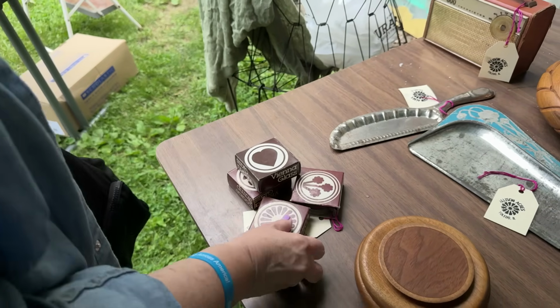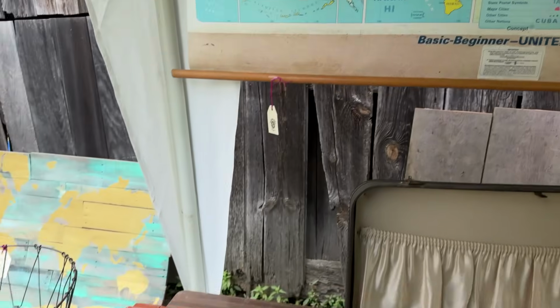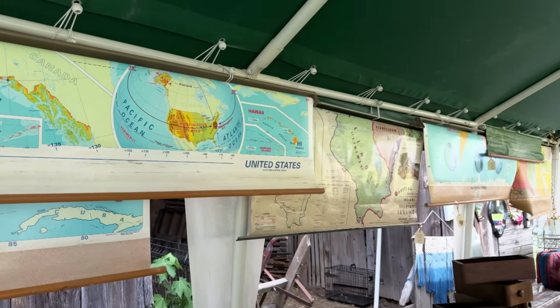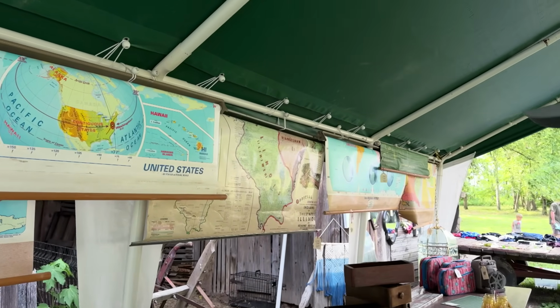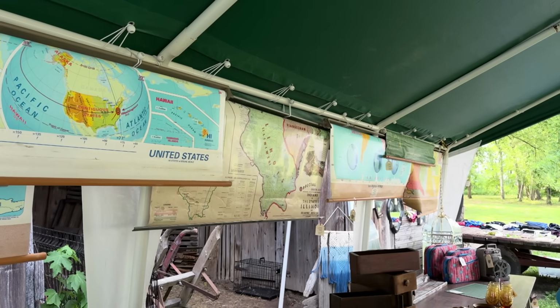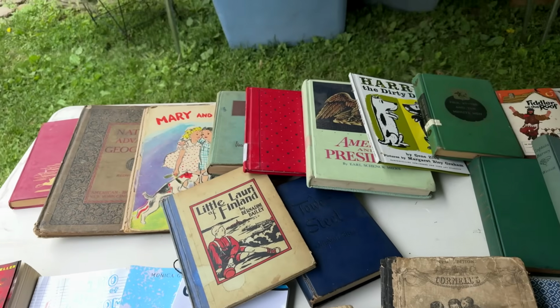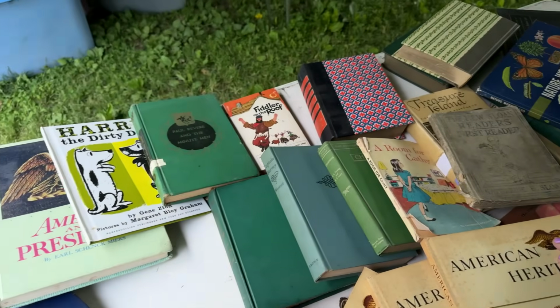All right. Very good. And then look up here. What am I looking at? You see all these vintage maps? Oh, those are like what you'd have in school. I know, right? You pull them down. State of Illinois, and then down there at the end is a Revolutionary War map. Those are so great. Wow. Look at all these old books here. Aren't these incredible? They're very old.